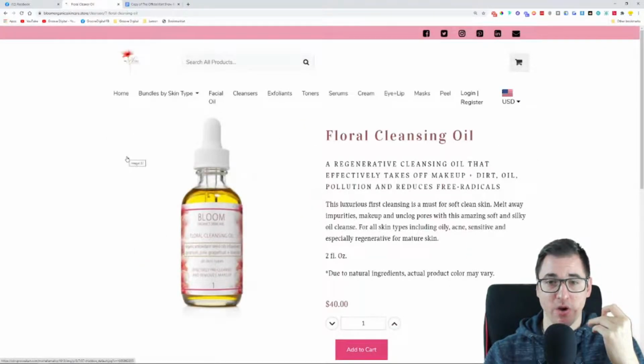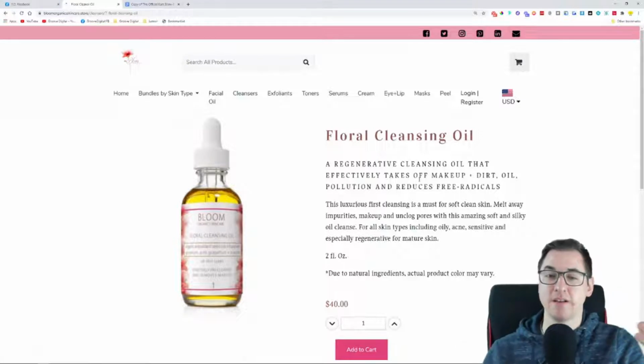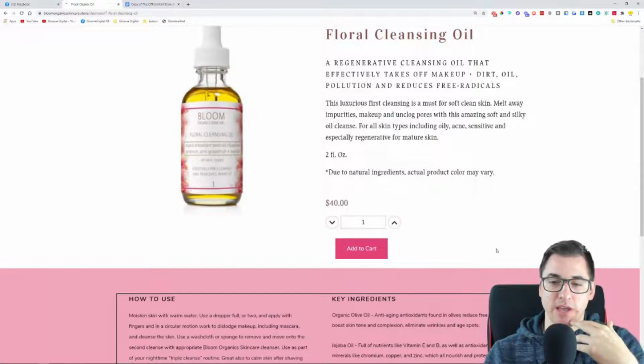When we go into it, we can see that really careful precision was done, basically to make the pages look very clean, very organized, with some custom fonts chosen, nice pricing on here, big add to cart button.